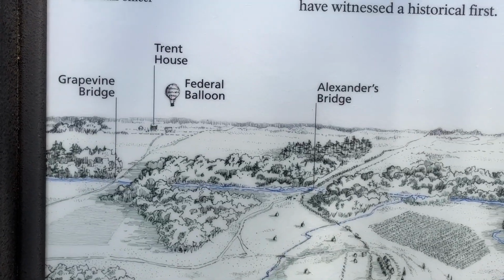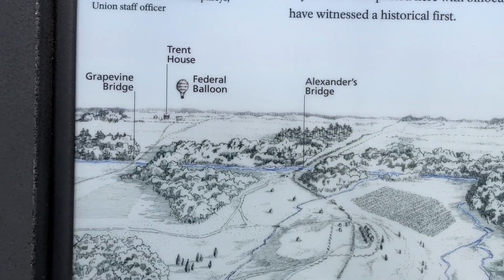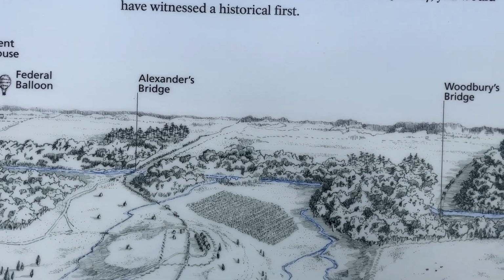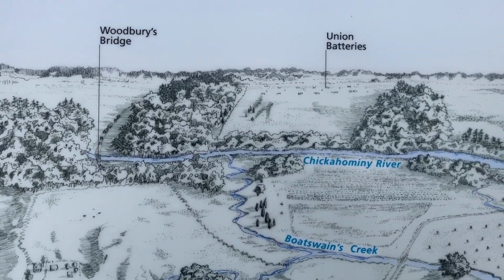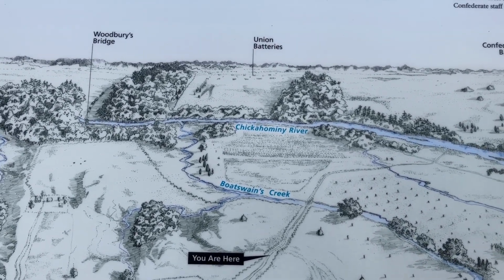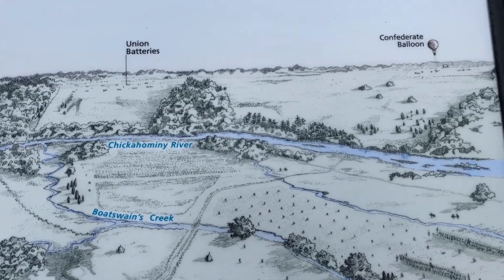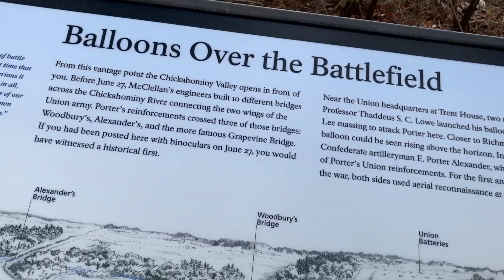Here's a good picture. Grapevine Bridge, Trent House, Federal balloon, Alexander's Bridge, Woodbury's Bridge, Union batteries. You are here. There's the Chickahominy and Boatswain's Creek. And then over there, there's the Confederate balloon. Pretty cool.